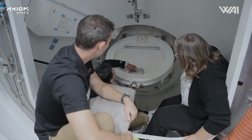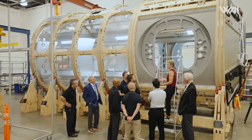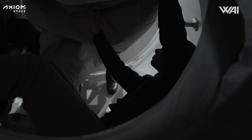Shukla will run a suite of experiments from ISRO focused on microgravity's effect on muscle atrophy, crop development, and microbial adaptation. Uznanski-Wisniewski is flying Poland's Ignis mission, among other things testing onboard AI to process data in orbit without relying heavily on Earth-based infrastructure. Kapu's Hunor mission focuses on material science and human physiology, advancing Hungary's capabilities in space-based research.